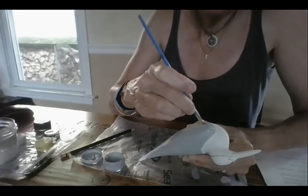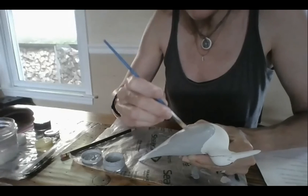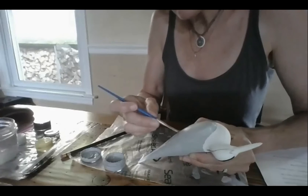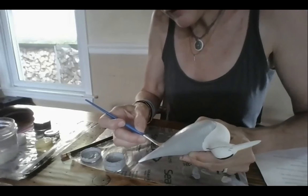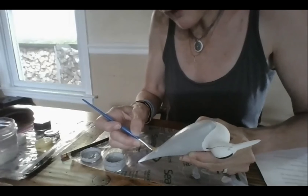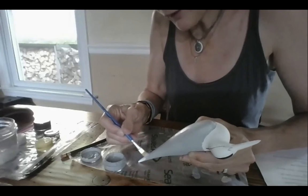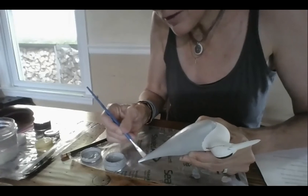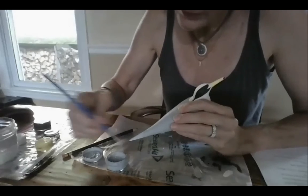There's a lot to think about when you paint, even just a small area like this of one color. How much paint do you need? Am I using the brush at the right angle? Should I be using a smaller brush instead for a smaller area? Of course, right? Small brush, small area, larger brush, large area.